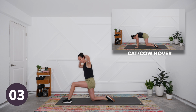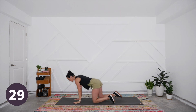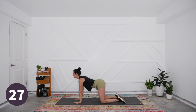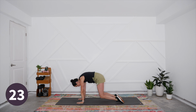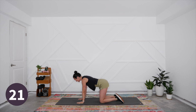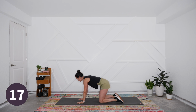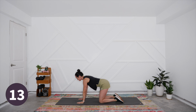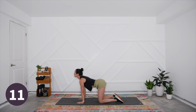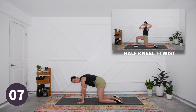After this, we're coming into our tabletop. Let's move there now. Here, I want you to come into your cow spine. So soften the belly, inhale, gaze up. And then as you exhale, cat spine, hover the knees just a touch. Inhale, extend, drag the heels of the hands and the knees toward each other. And as you exhale, round, hover the knees off the mat. Inhale, big breath. And exhale, round in, hover the knees. Feel that core activation.